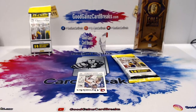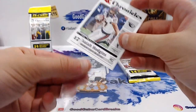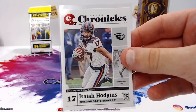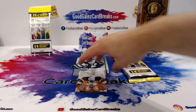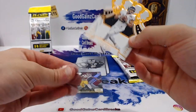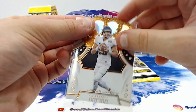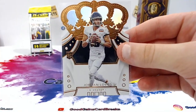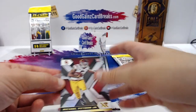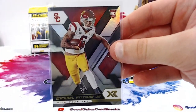Gorgeous looking card. This is a red foil of the Chronicles brand, as you can see the top left corner there. Isaiah Hodgins is back. Ooh, here we go. Didn't get his rated rookie yet, but this is Jordan Love out of Crown Royale. Nice looking card. I think he has the best photo out of that brand so far. Michael Pittman Jr. out of the XR brand for the Colts.